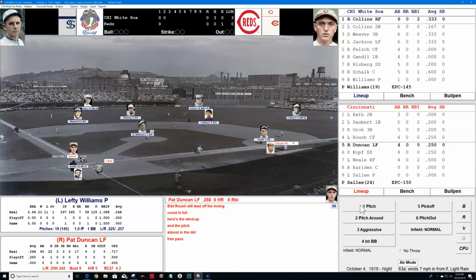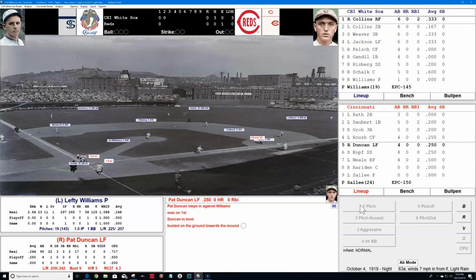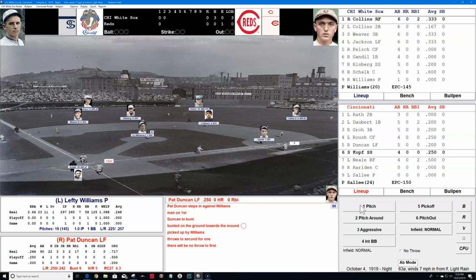Is the fix in? Is the fix on? Don't know yet, although the Reds did win game 1. Here's the pitch to Duncan. Bunted on the ground towards the mound. Williams throws to second. There will be no throw to first, but they get the leadoff runner. Nice play by Lefty Williams.